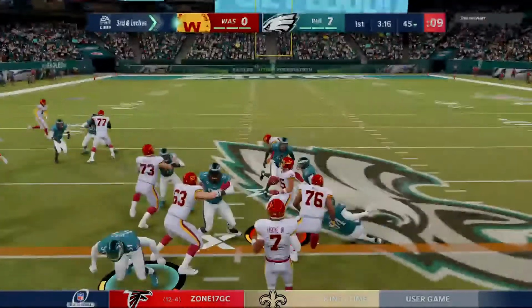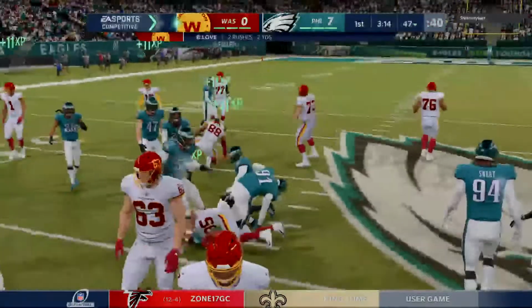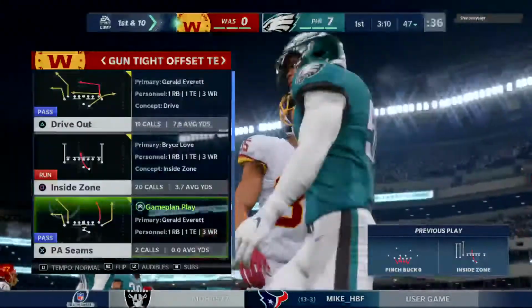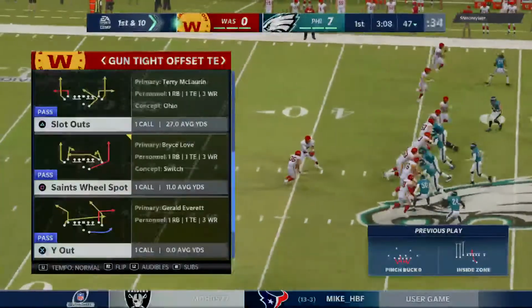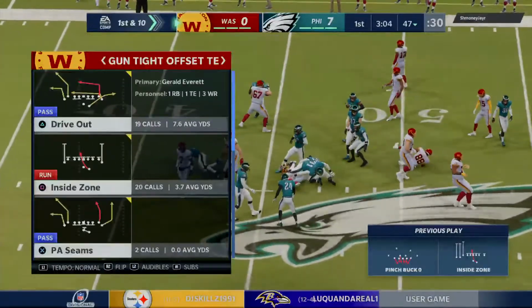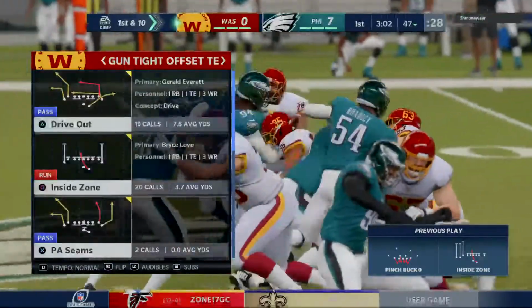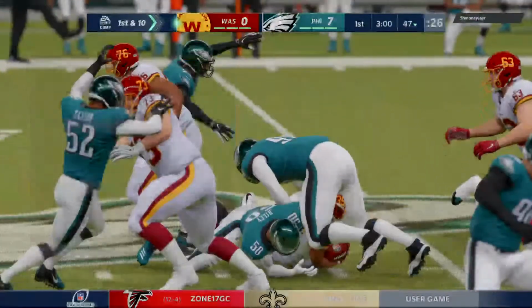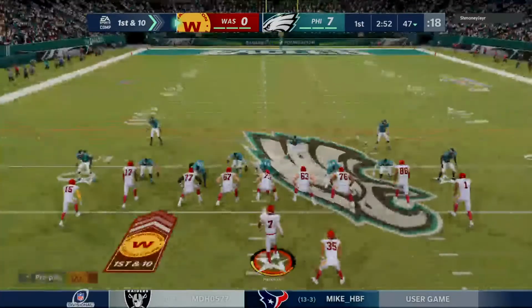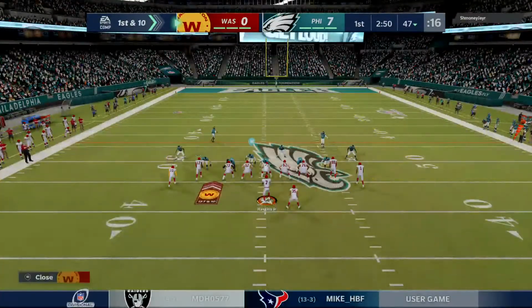It'll be Love to try and get the first. And he's got the first down yardage as he brings this up to the 47. Tackle made at the 47. Just enough to get the first down there with a 1-yard pickup. First down, Washington. A couple of first downs on the drive already, as they'll go from the 47 now on first down.